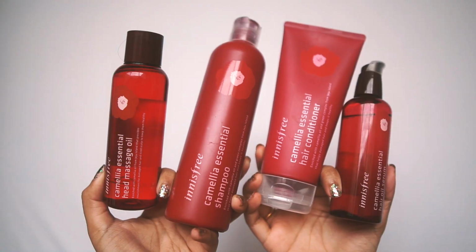So there are 4 products in this range in total. Here's the shampoo, this is the conditioner, and then there's the afterwash hair oil serum. The shampoo and conditioner are both formulated without silicone, which is something really important for me now, because I'm finding that silicone feels good in the short term in your hair, but if you have curly hair, if you have damaged hair, it kind of always makes it worse. It's just one of those filler ingredients, like makeup for your hair, that really doesn't benefit the quality of your hair, and it's best to avoid products that have silicone in them.